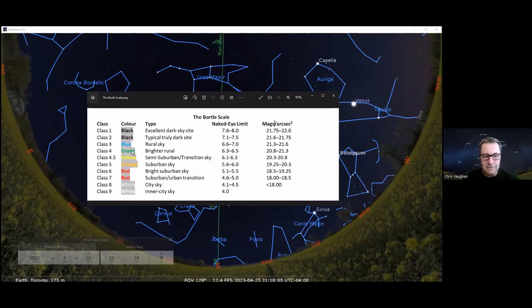Most of us are used to the range in the middle. We've got rural or brighter rural skies, class 3 and class 4, where we can get magnitudes in the 6.5 to 7 range. And here we're getting 21 to 21.5 mags per square arc second. I'm going to come back to these numbers in a minute. So I have a bit of method to my madness here. By the time we get down into the suburban skies, we're getting into class 4.5 and 5. And those are going to be the yellows and oranges on your map. Here you're looking at the kind of magnitude 5.5 to 6.5 and numbers like 19.25 to 21.